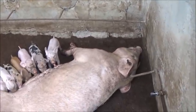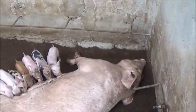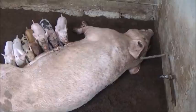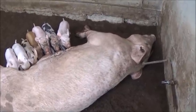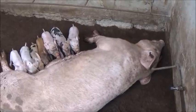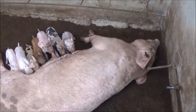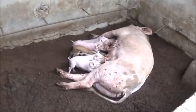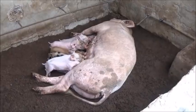There's the singing sow. She's singing to her babies. That's why I called her the singing sow. She does that all the time when the piglets are nursing. Yeah, don't you? Yeah, you do. She just continually talks to them. She's a good pig.